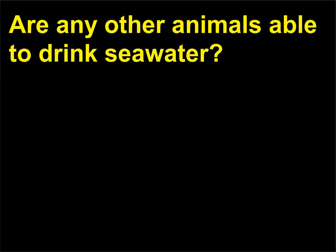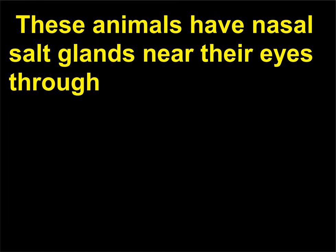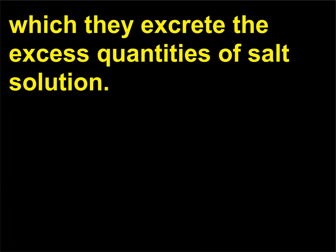Are any other animals able to drink seawater? Birds and reptiles that live near the sea are also able to drink seawater. These animals have nasal salt glands near their eyes through which they excrete the excess quantities of salt solution.